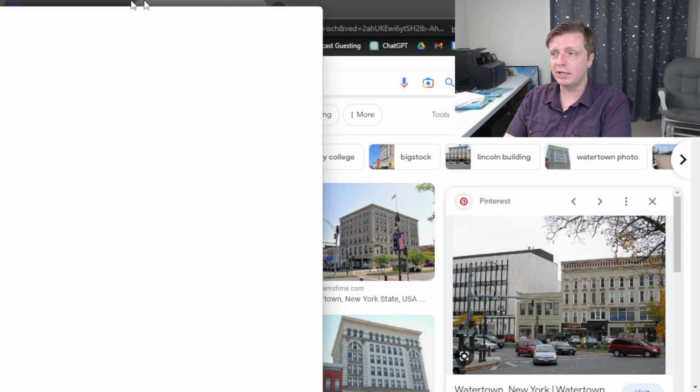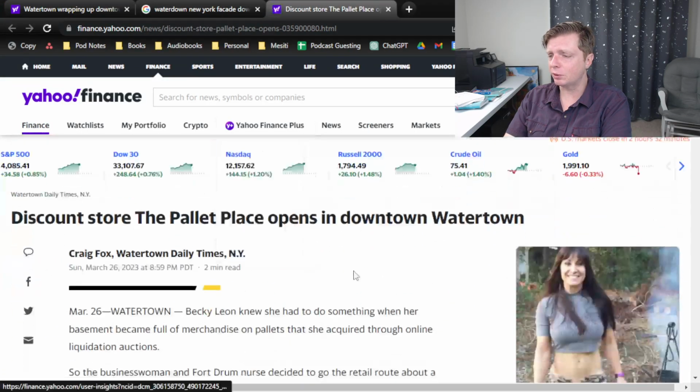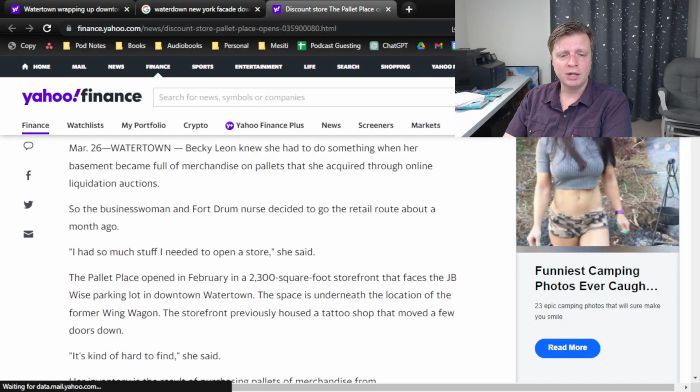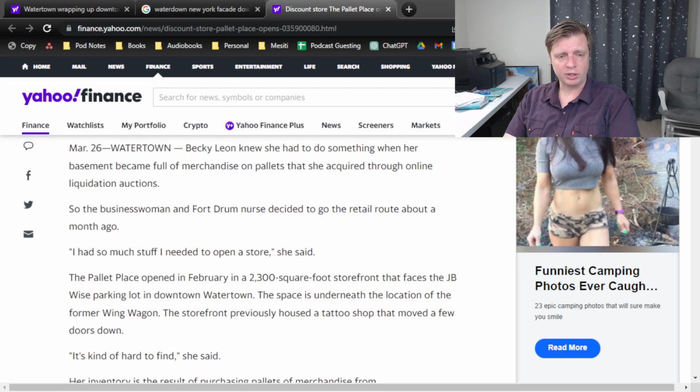Now, speaking of downtown, there's a new discount store, and those are always fun, right? Those are always interesting to check out and see what sorts of finds you can locate. We're talking about the Pallet Place, which is a discount store, and this opened in February in a 2,300 square foot storefront that faces the JBY's parking lot in downtown Watertown.